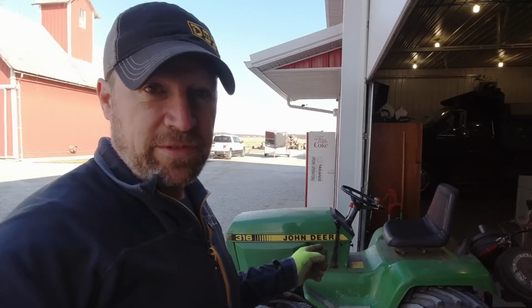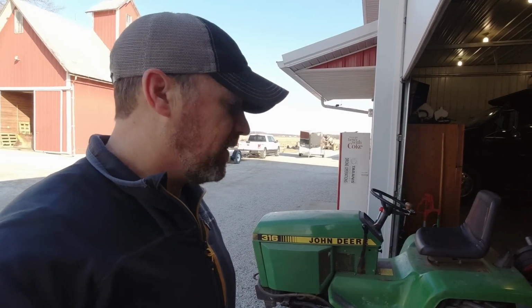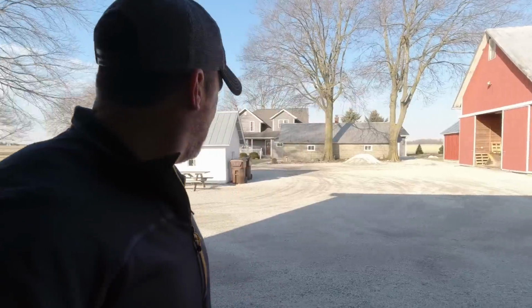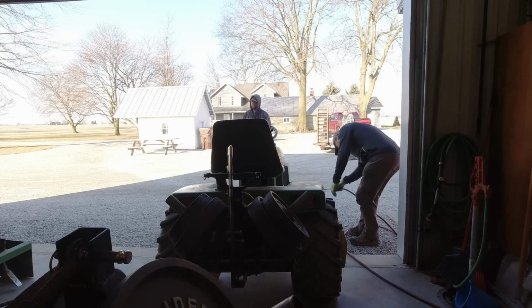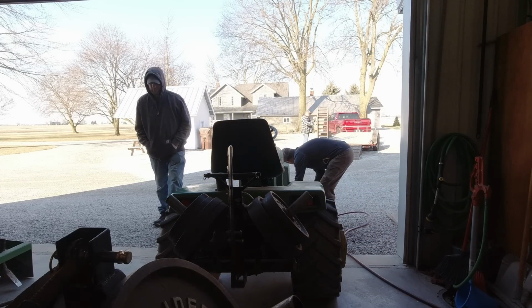Well, some of you here obviously already know Brutus. Brutus is my little 316. It's got a 25 horsepower Robin engine in it. And the plan is yet this winter, spring, to yank the engine out of this tractor and combine it with one of the other ones I have to make one good, reliable tractor. So I think my buddy's showing up to get this. Hey, Ray. How's it going? Oh, just a fun Saturday so far.